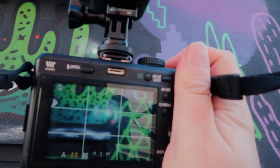Hi everybody, welcome to a cold but sunny March day in Dublin City. This is my 10-year-old Panasonic GF1, and this is Street Photo Diary.